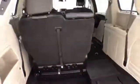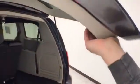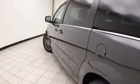Folding those seats is as easy as 1, 2, 3, and 4. You can, of course, fold them in any combination, giving you a lot of flexibility for cargo and passengers. Power liftgate and sliding doors have pinch protection, automatically reversing if anything gets in the way, to make sure nothing gets damaged and no one gets hurt.